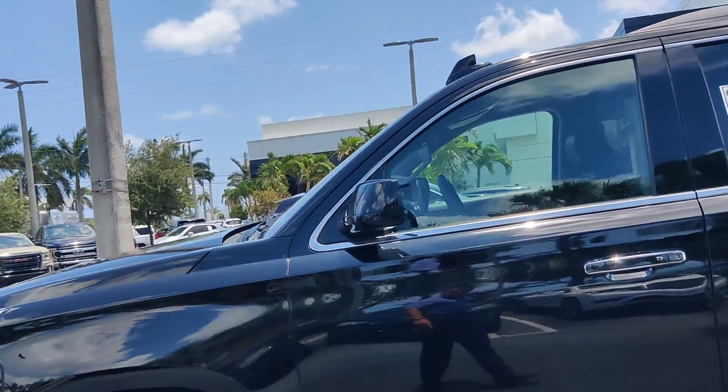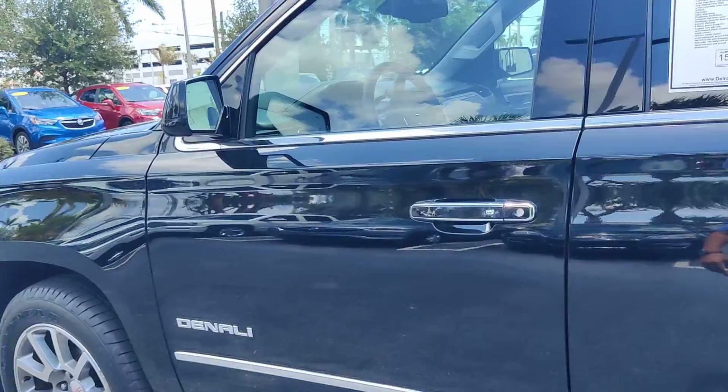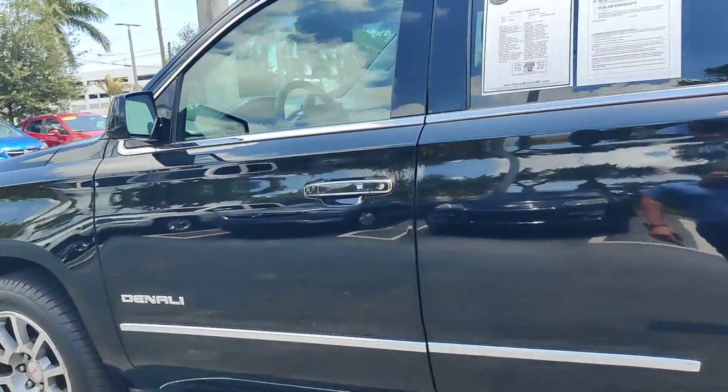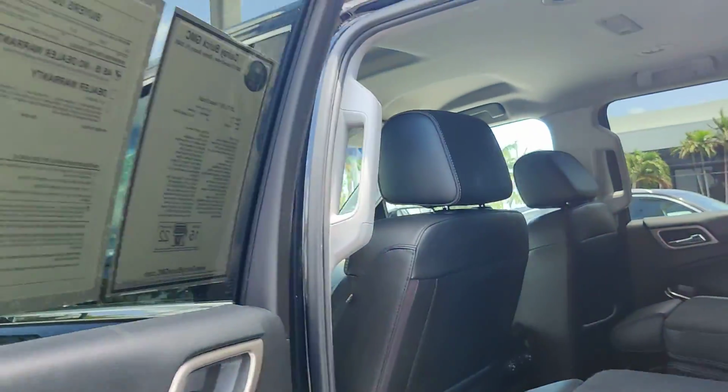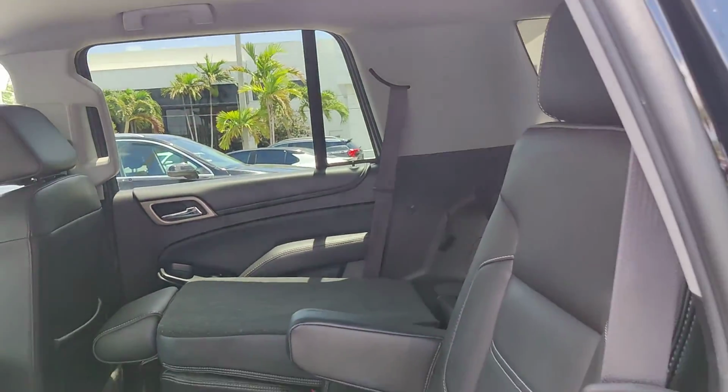So this one's black. You can see the polished design. You can see it here. Those really nice chrome polish on the outside.